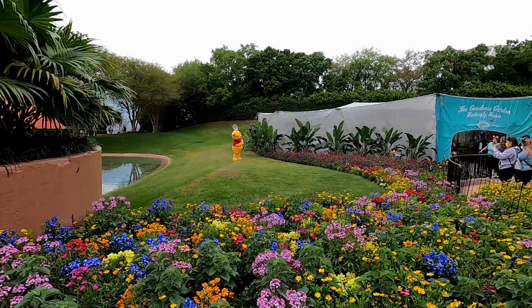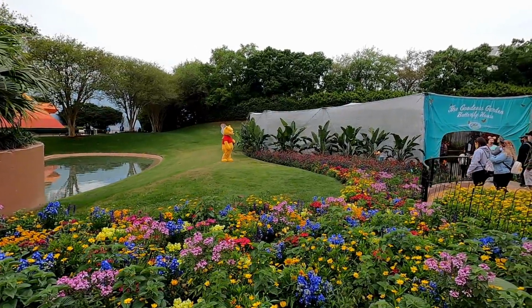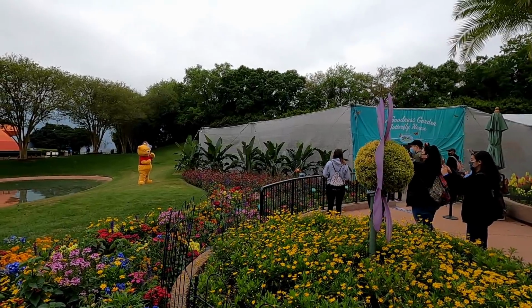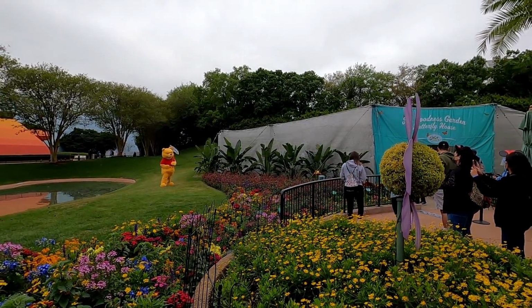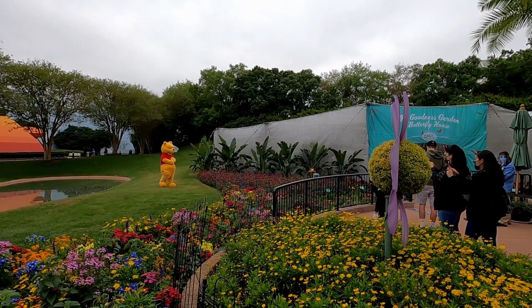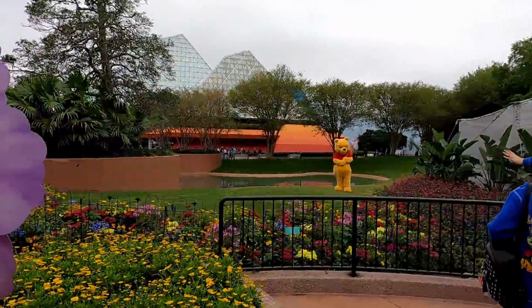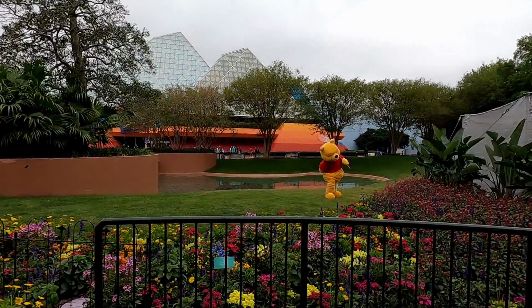Let's do it. Visiting the Flower and Garden, we can see Pooh ready to catch some butterflies at the butterfly house ahead. It smells fresh out here as we're looking at Pooh. It smells good. No problem with the smell. It's just Pooh out here. Love this flower decor as well. This will be my first time stepping in to see the butterflies. Let's check it out.